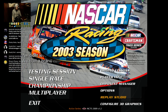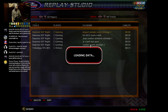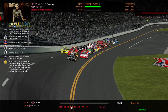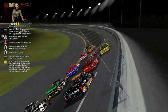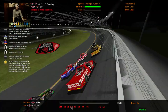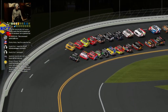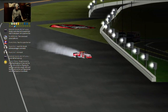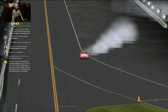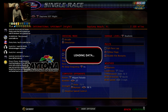Actually, let's take a look at that first replay I got. Miguel Paludo crash attempt 1. For any new ones that might be watching the stream that haven't seen this one yet, here's the attempt I got earlier. So if we don't have any texture issues with this version of Daytona this time. Alright, so yeah, nice double file lines. And then comes off the turn. Out of control, boom. So that's the good one I saved earlier. That I will be editing if I can't get a better one in the next 10 to 15 minutes.